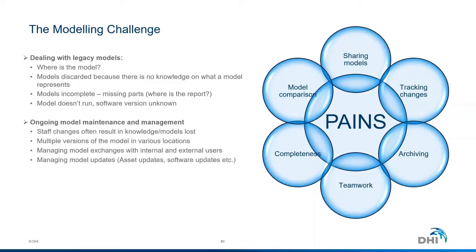In terms of ongoing model maintenance, these days it is recognized that models are assets. There's a lot of effort, time and funds invested in developing models, and every stakeholder is looking to maximize the investment, of course. So the models need to be updated, maintained, and recalibrated, and then they are used for different purposes. So ongoing model maintenance and management provides its own set of challenges.